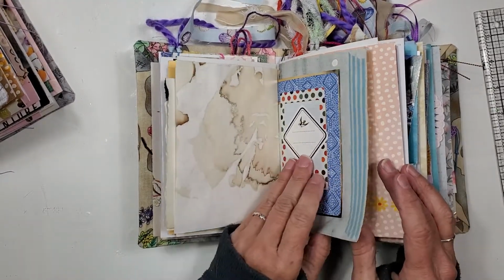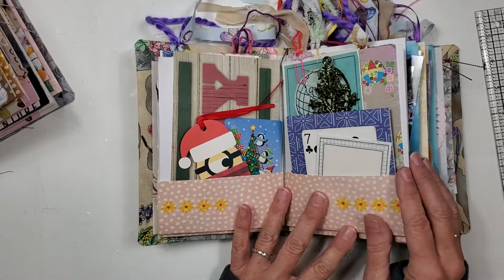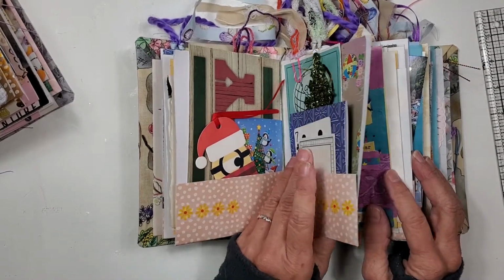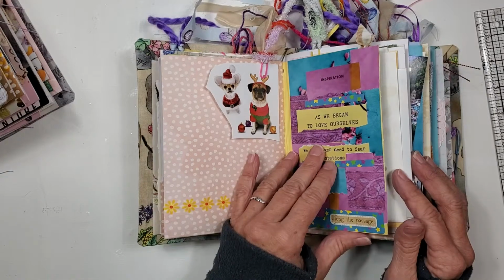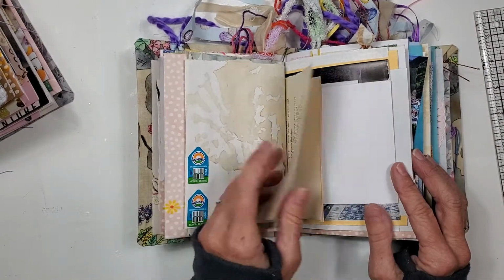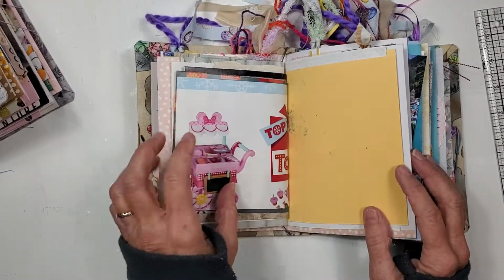It's fun to perpetuate that crafty goodness. So we've got elements in here from that B6. We've got double pockets in some of these as well. Playing cards, art trading cards. We've even got a few little Christmas ornaments in here that you can use as is, or, they're plastic, so you can break them apart and use them as border strips or elements on your art.